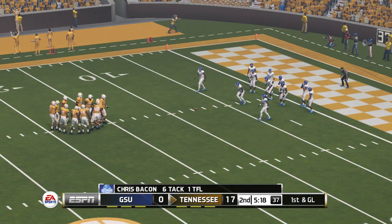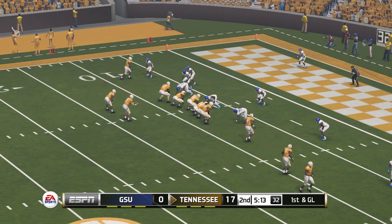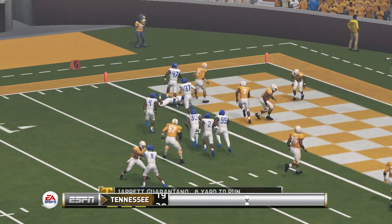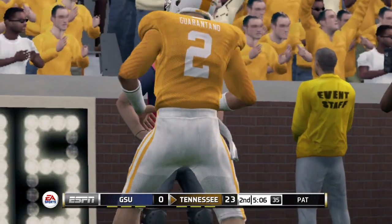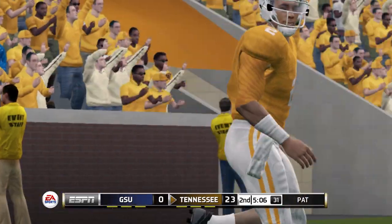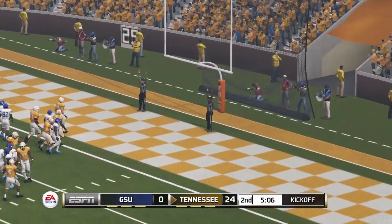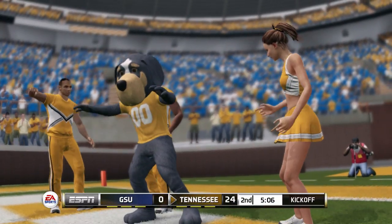This is the ninth play of this drive. Touchdown, Volunteers. He splits the uprights with the extra point. A 9-play, 60-yard drive, and that's good for a touchdown.